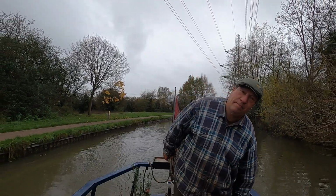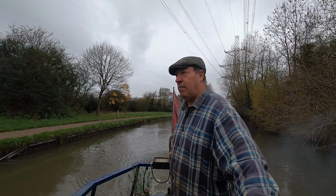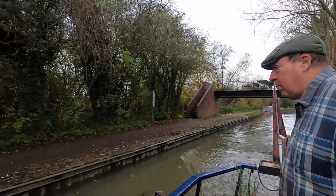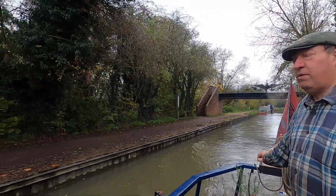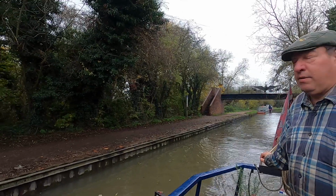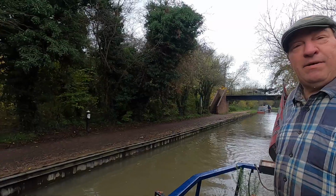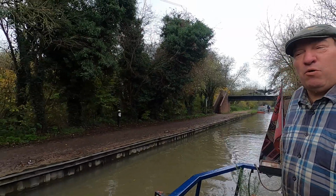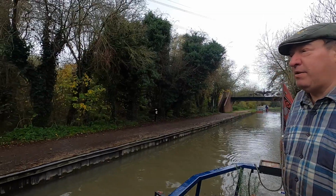Morning. There, we have a water point here, quite useful, and they put mooring rings back in. Remember I complained that there was nowhere to moor here before? Well, they've actually put mooring rings back in now, so you can stop there.